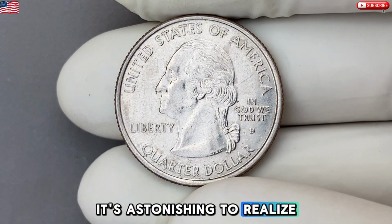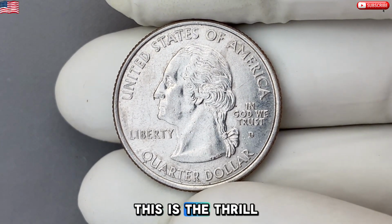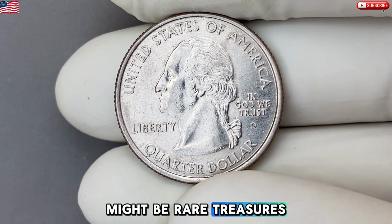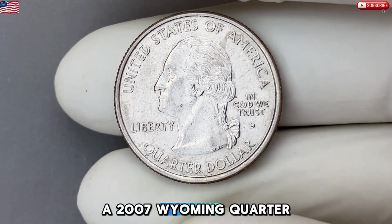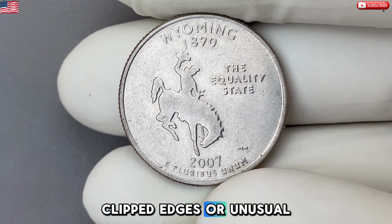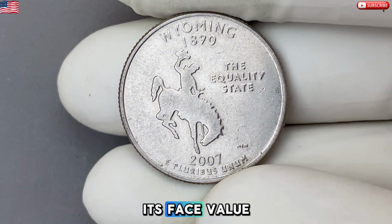It's astonishing to realize that something so small and common can be so valuable. This is the thrill of coin collecting, the possibility that the coins you casually carry or find in change might be rare treasures in disguise. So next time you come across a 2007 Wyoming quarter, take a closer look. Check for signs of doubling, off-center strikes, clipped edges, or unusual raised areas. That coin could be worth far more than its face value.